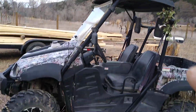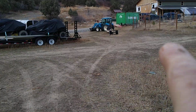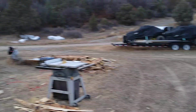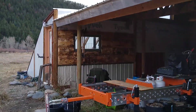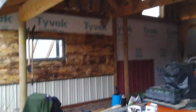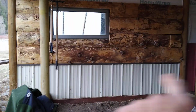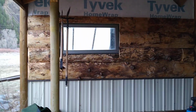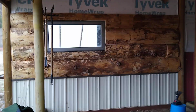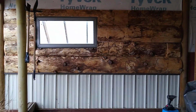I'm just starting to service this baby. I got to do the 300 hour up on the tractor. And I've been working on finishing the walls inside here, and just using up some leftover roofing for the wainscoting, and I got these scabs I've been putting up, and it looks pretty darn good.